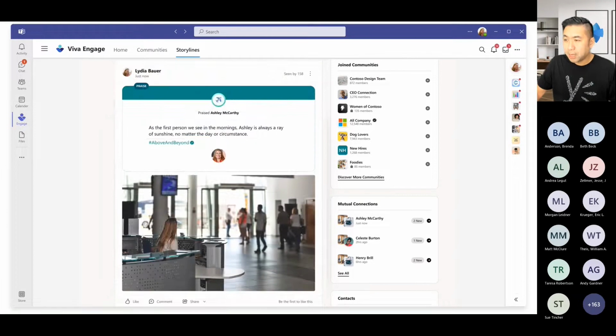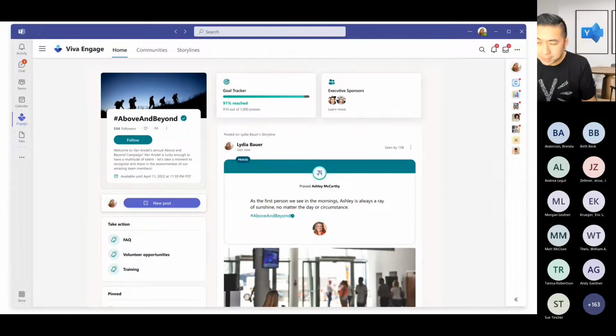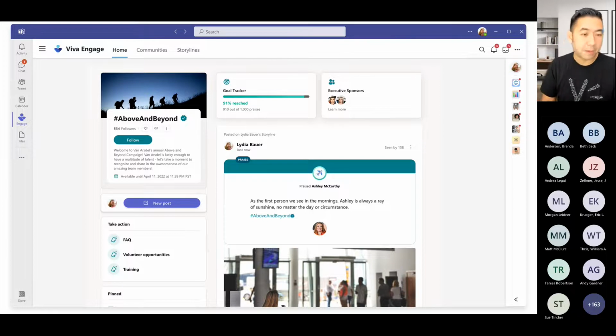She can post the message. Of course, it'll post to her storyline. It'll get distributed to the various feeds for people that might be following Lydia so that they can see that Lydia has praised Ashley. But we'll also take that post and bring it into that campaign page itself. So any post that gets hashtagged with above and beyond, we'll bring together into the singular campaign feed so that everybody following the campaign has the ability to see that, regardless of whether somebody posted it to their storyline or to a community. We'll aggregate those posts together into the singular view.